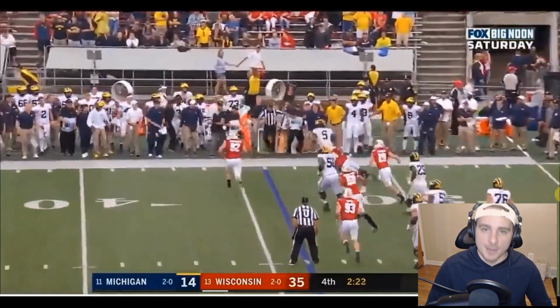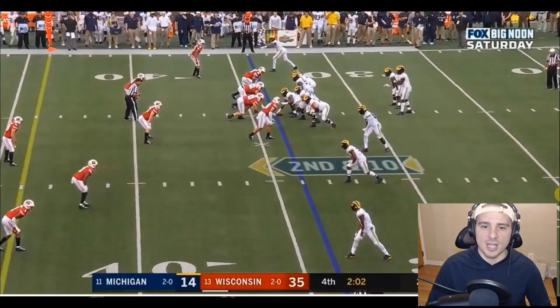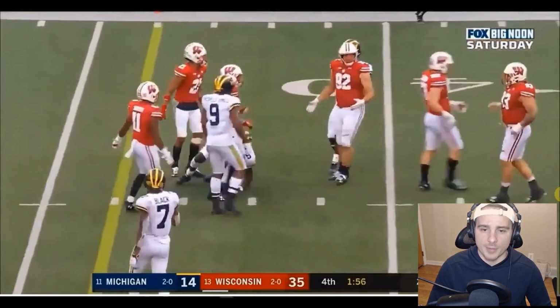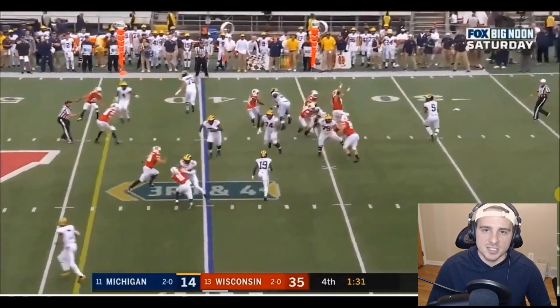So get some screen passes, some quick slants in there. Get him settled with plays that utilize his strengths and get him calmed down. And then you go from there, right? Last thing you want to do is get your brand new quarterback rattled early in the game. If it's a 3 and out, that doesn't give him any time to be established.